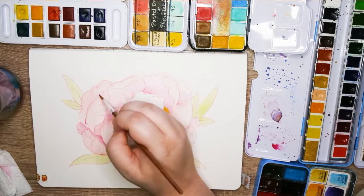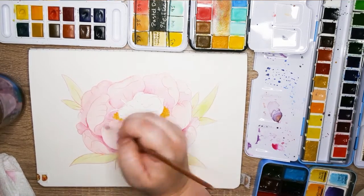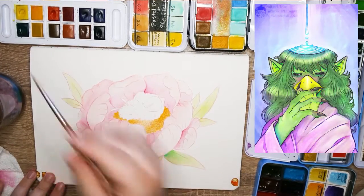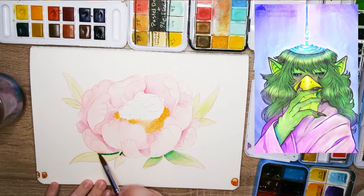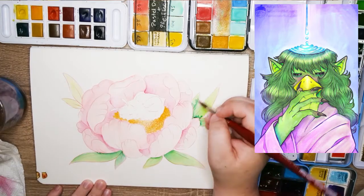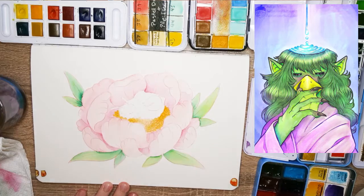And with that Kappa piece, I don't think I did a video on it, but I'll put it up here for you guys to see. So this was the Kappa piece that I did. It was a Patreon supporter print, where I did a month of Kappa stuff, so that's why I did that one. But that was the first one that I've done like this in a while.